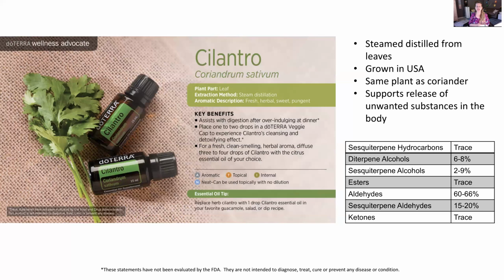This is a great oil at detoxifying our bodies of heavy metals. So most of us are going to have heavy metal toxicity because we've had vaccinations, we've taken medications, we use non-natural deodorants, we use different products. There's heavy metals everywhere. And our body doesn't really know how to detoxify from them. And so cilantro actually helps our body release those heavy metal components in a natural way. So if you feel that you could benefit from that, then I would recommend taking cilantro internally.